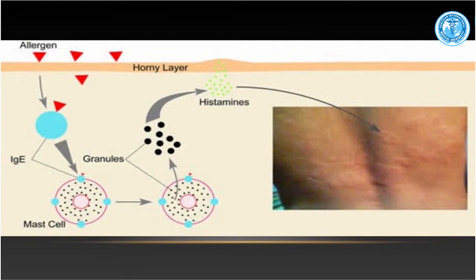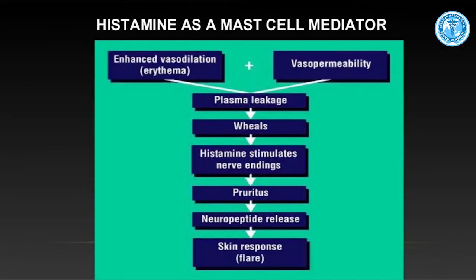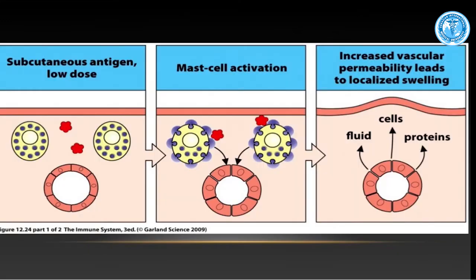In this slide you see the mechanism of this disease. Both enhanced vasodilatation and vasopermeability in this disease lead to plasma leakage, and histamine stimulates nerve endings, causing pruritus, neuropeptide release, and skin response. It's an easy explanation of what happens in this disease: you see subcutaneous antigen at low dose that leads to mast cell activation, and in turn increased vascular permeability leads to localized swelling.